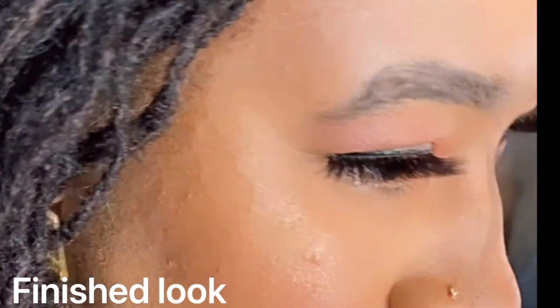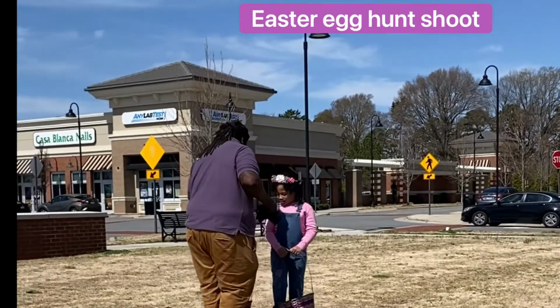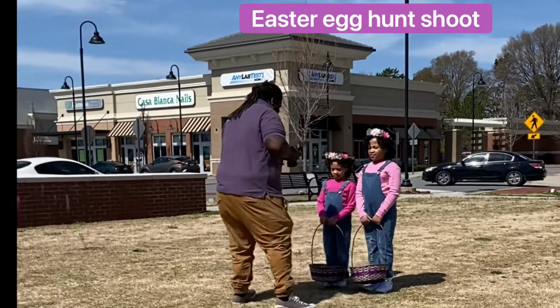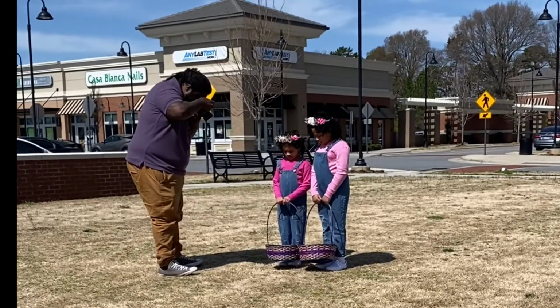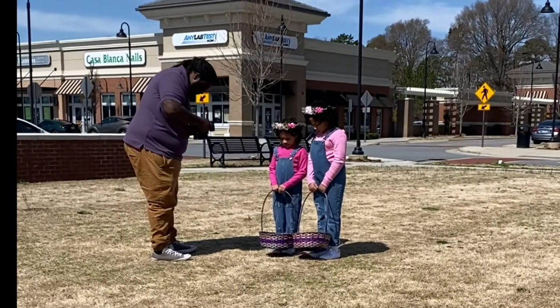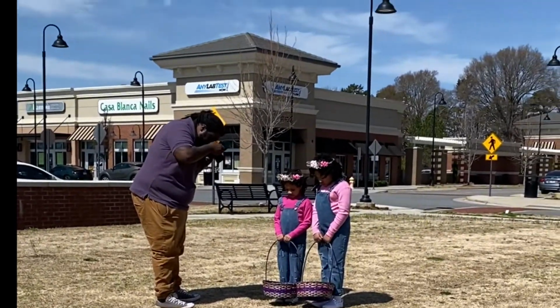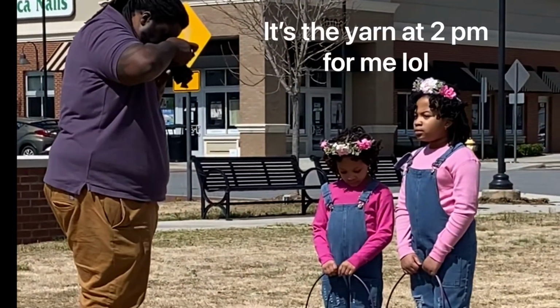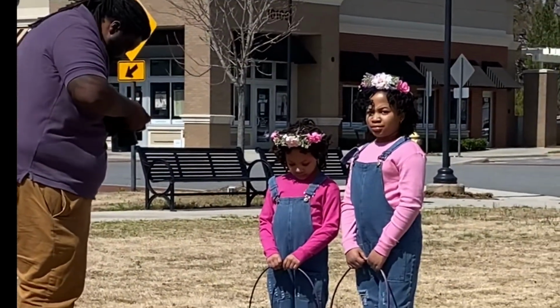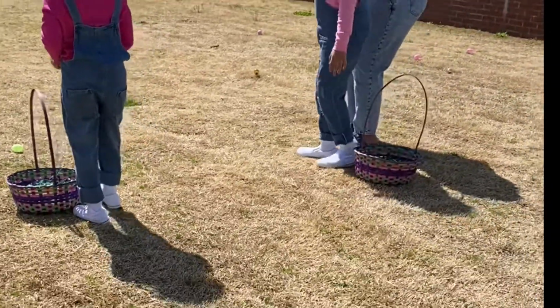Fenty highlight. Because he's on the other side of the protective side of my mom, so it's gonna come off different. Just look at this one, yawning. Alright, girls, go get it.